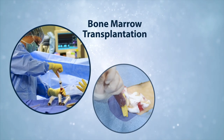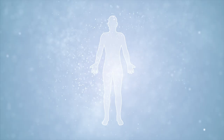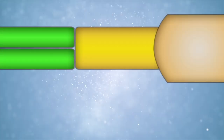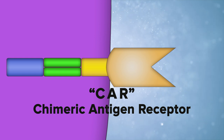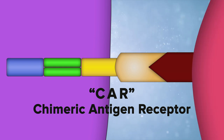Clinicians have been doing bone marrow transplant as a form of essentially cell-based therapy for now over 50 years, primarily to treat blood cell cancers like leukemia, lymphoma, myeloma. So now really in the last decade or so, there's been a lot of interest in new cell-based therapies in the so-called CAR T cells or chimeric antigen receptor expressing T cells. CARs or chimeric antigen receptors have a receptor part that's made to specifically recognize a protein that's on tumor cells.